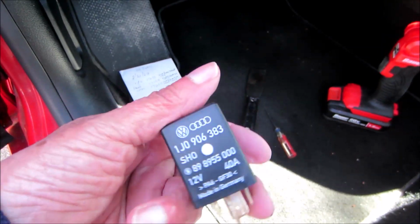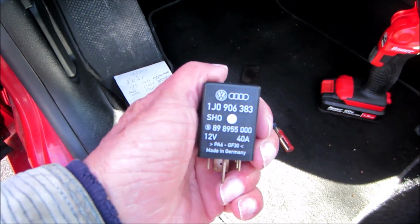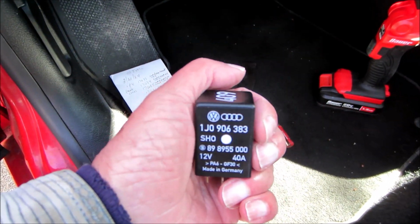Now, it's really cold out here today, so if I sound a little strange, it's because everything's freezing. Alright, I want to get inside where it's warm.